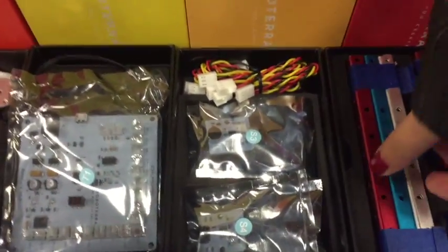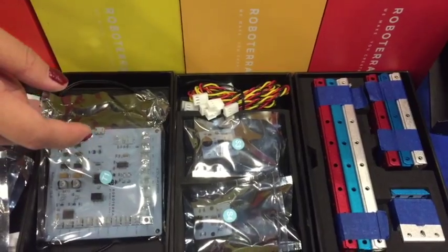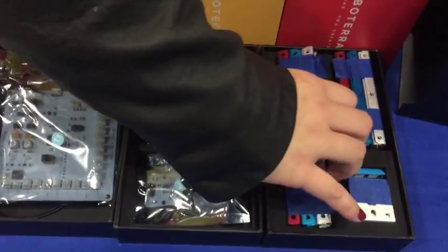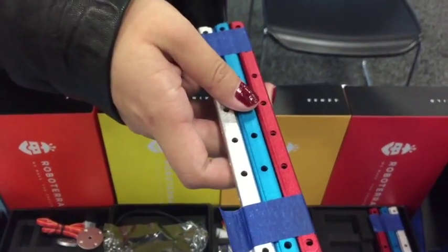What kind of sensors are available? We have 4 different kinds of sensors: sound sensor, light sensor, tape sensor, and also the button sensor. We have reusable, very durable aluminum parts. These can be shared by students and reused year by year, semester by semester.